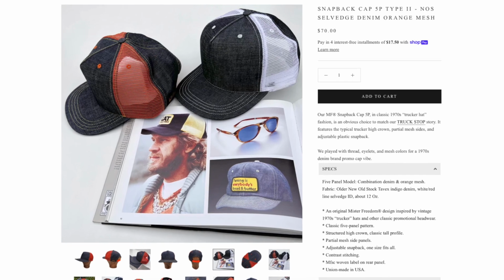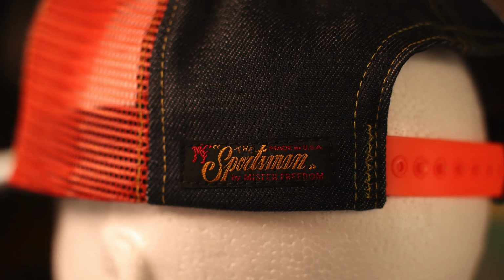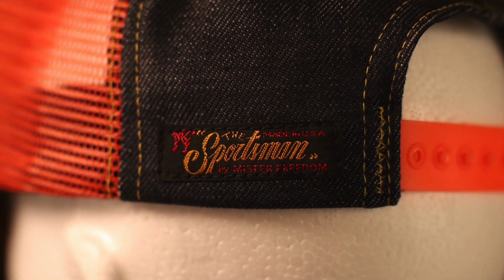Most of these hats that we're talking about, they range from about 25 to maybe 30 bucks. I've found a nice New Era is like $30. And New Era is considered mid to high range. This cap comes in at about $70. So they're charging a premium. But it's made in America, and obviously you look at the construction, it really is nice.